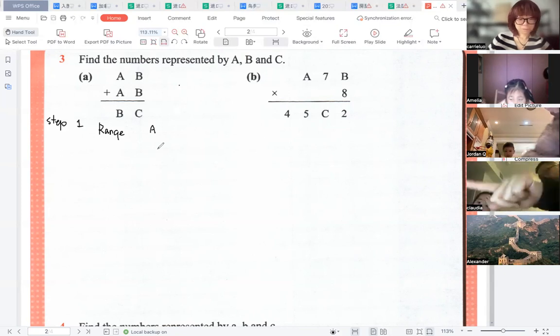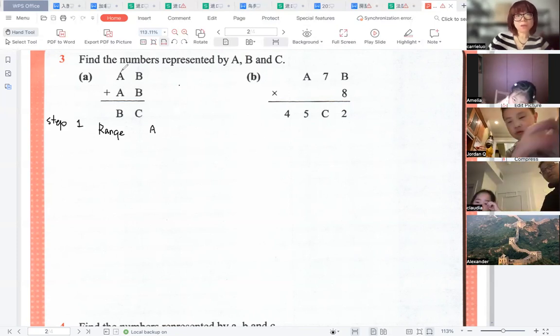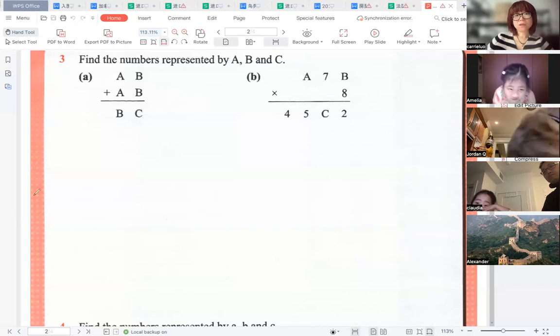A must be... no, no, A can also be four, four plus four is still eight, that still works. Oh, but how about times?